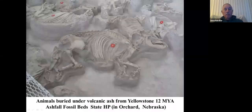12 million years ago, these animals were all caught in one of these volcanic explosions from the Yellowstone area. Basically, they died from silicosis. They can't breathe. The ash is so thick that they breathe it in, and it kills them almost instantly. This is a state park you can actually visit in Nebraska to see this.